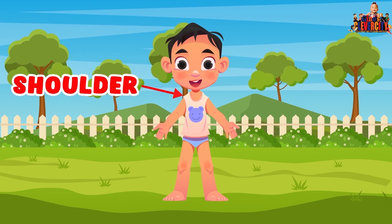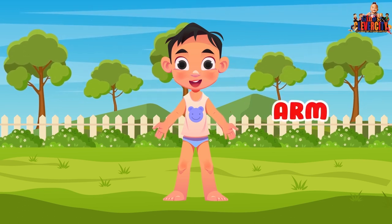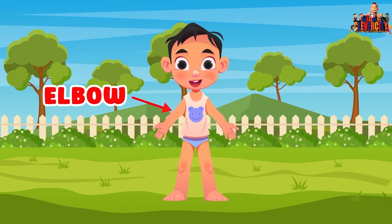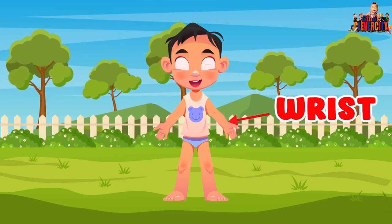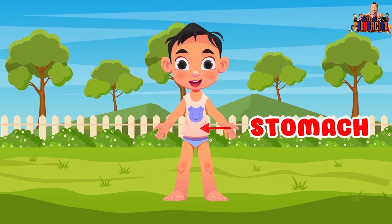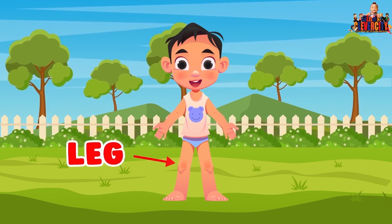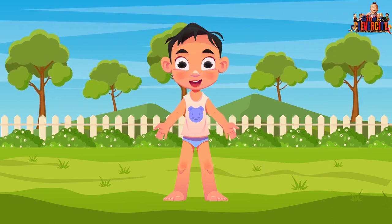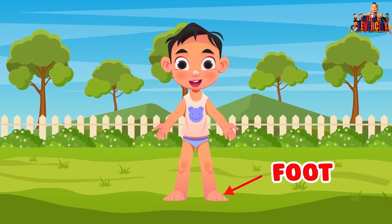Shoulder. Chest. Arm. Elbow. Wrist. Fingers. Stomach. Leg. Knee. Ankle. Foot.